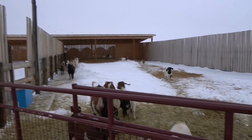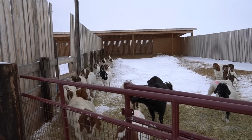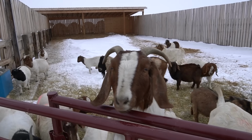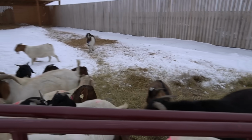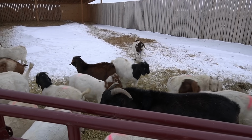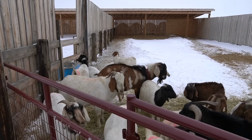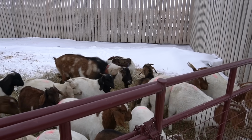And this is our breeding pen right now. We pulled the cedars yesterday, and there's already like 3 or 4 does in heat. As you can see, they're going a little crazy. That is the sound of goats making sweet nothings at the ladies. So it's a little bit of chaos in here, but hopefully everybody gets bred that's going into heat.